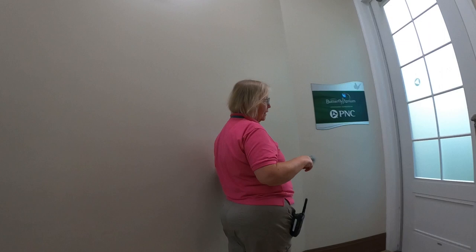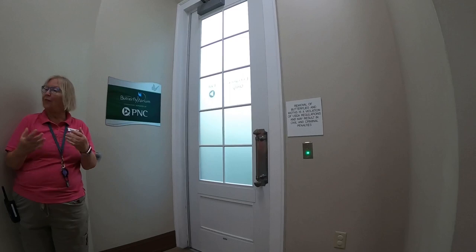We do ask you to please only take pictures, not touch, handle, or feel, or try to scoop off the butterflies. Also, watch on the ground. They do like to hang out down the walkway sometimes, so give them space. They fly, they eat, and they rest. We want you to enjoy.